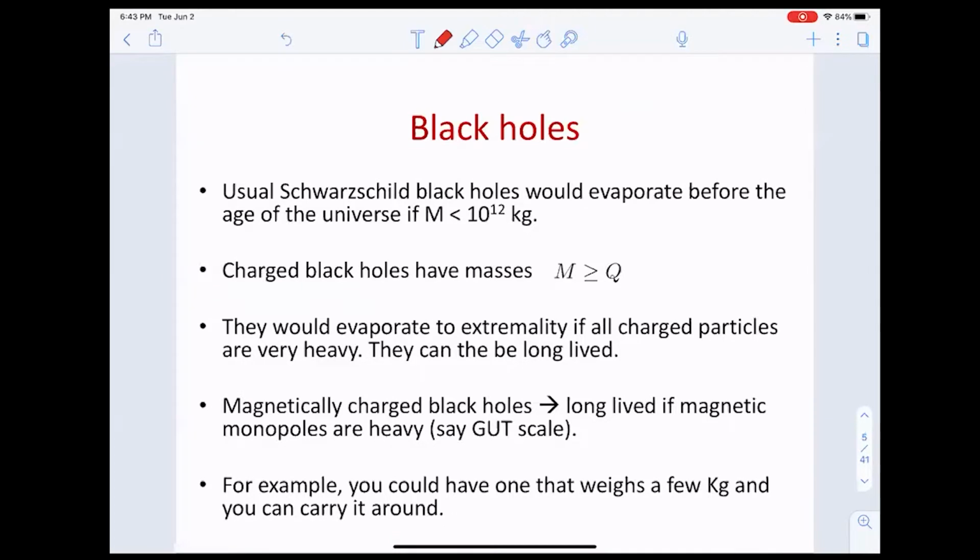Now, just continuing with motivation. If you have usual Schwarzschild black holes that were created in the early universe, they would have evaporated by now if their masses were smaller than the mass of a mountain, or 10^12 kilograms. Now, charged black holes can have masses bigger than the charge, and when they evaporate, they settle down to an extremal or very near extremal black hole, where the mass is proportional to the charge. And they can be very long-lived.